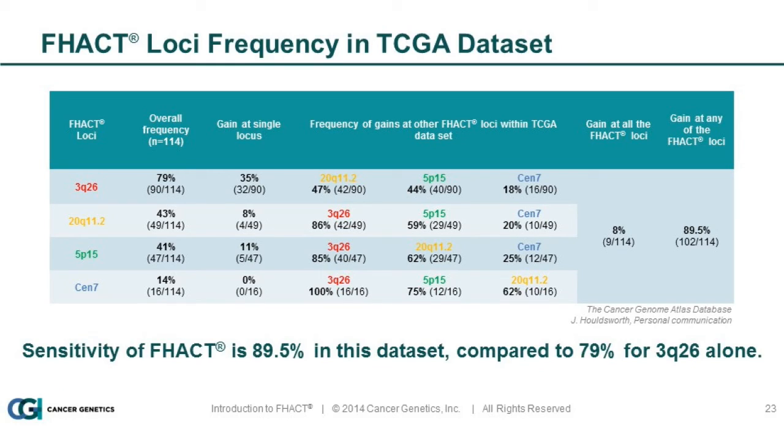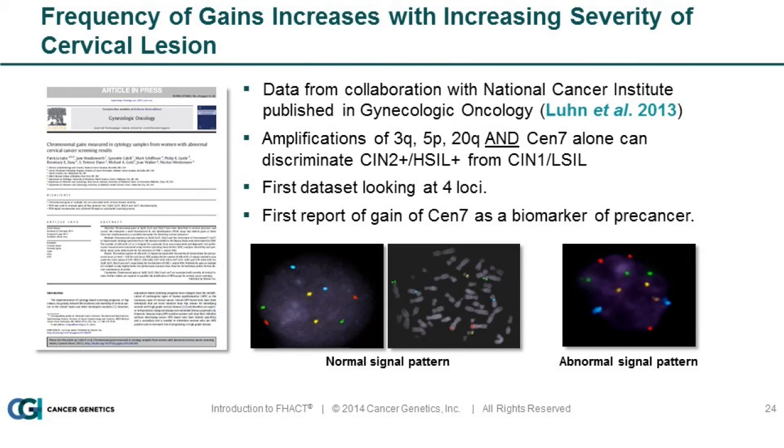You can see that of the 114 samples, about 90% show gain of 1 or more of the 4 FHACT loci, compared to only 79% showing gain when screened only for 3q26. Please note that the data on this slide is from our study with the NCI, which was published in the September 2013 issue of Gynecologic Oncology.